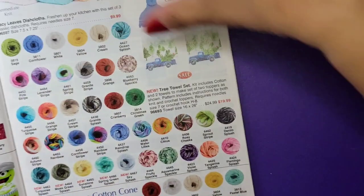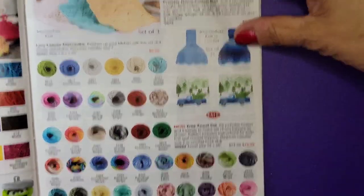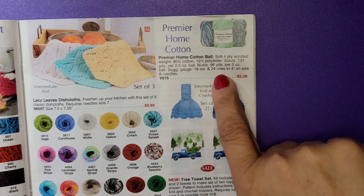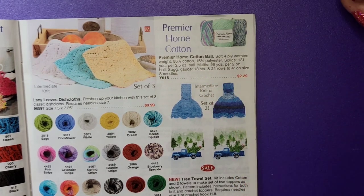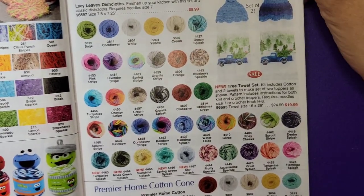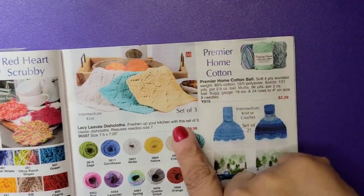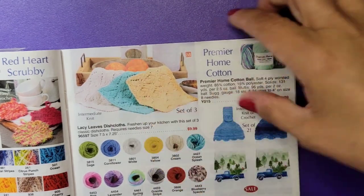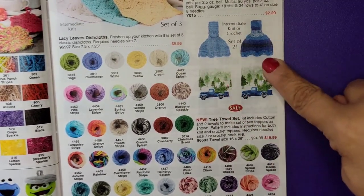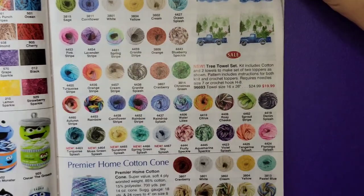All right, let's keep going. Time is running out because I take too long. And here are some more colors for Premier Home Cotton. This is different. And it's 96 yards, $2.29. They have a lot of colors for that. You see all that? That's nice. They got this here. You can knit this. It's a set of three, and it's $9.99 for the kit. That's not bad. And they have this on sale. I'm presuming it's the kit. Three towel set kit. And here are some more colors.